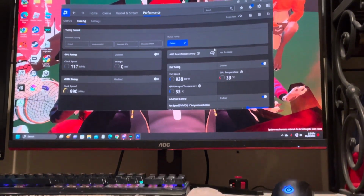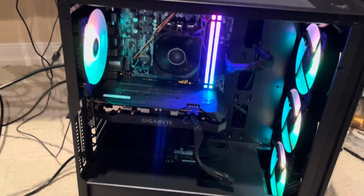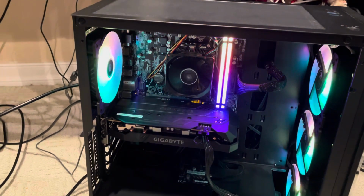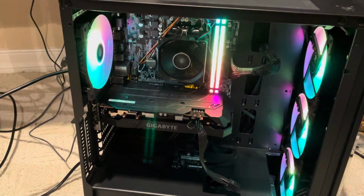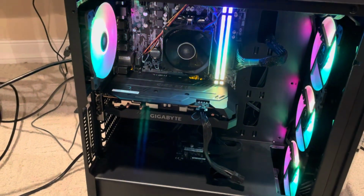And what was happening the first day that this thing died is I was in a game for about 5 minutes. It just randomly shut off. And then it would reboot and stay on for about 30 seconds and then shut off, and then it would just do it over and over and over again.